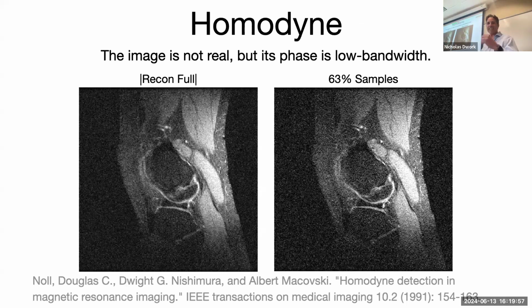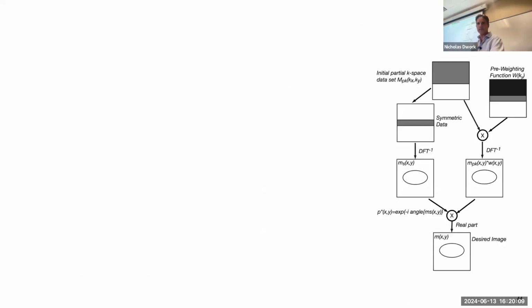We can use homodyne detection. The image is not real, but we assume that its phase is low bandwidth, which is a very good approximation. And so this is 63% of the samples, and this is what we get. How does this homodyne detection work? Here's a flow chart describing the algorithm, and I'm going to go through this step by step.